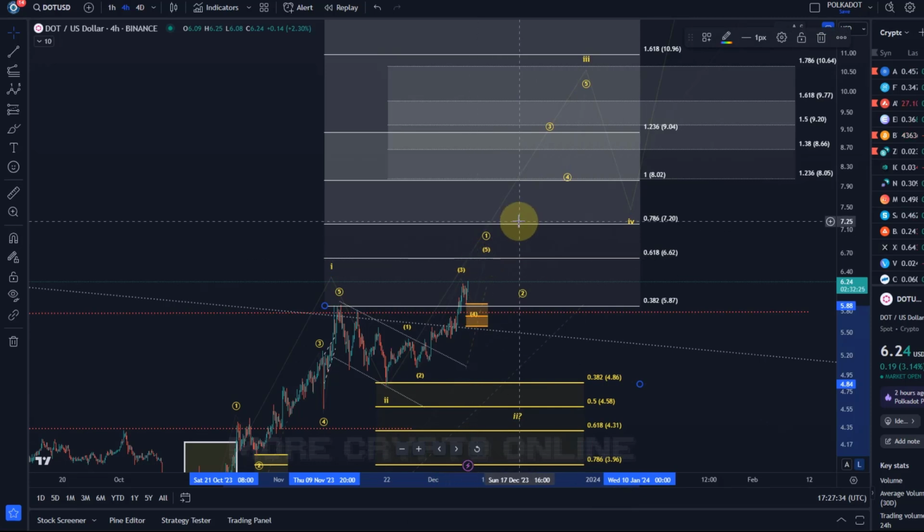The next possibility then would be $7.20, but above $7.20, I assume that DOT might do something that Rune has done as well, and anybody who knows the Rune chart will know what I'm talking about. So it could start to escalate quite aggressively above $7.20. That's really everything for now on the DOT chart.